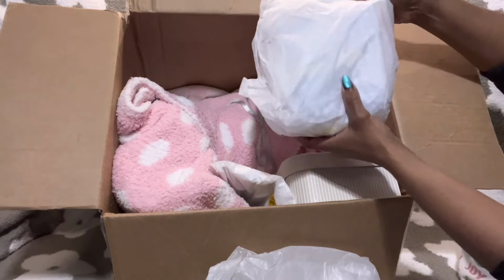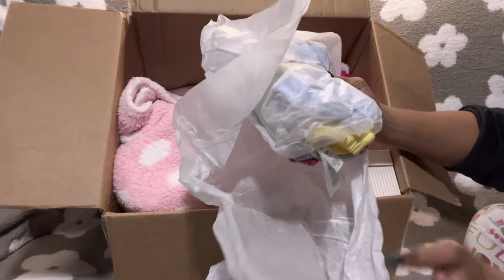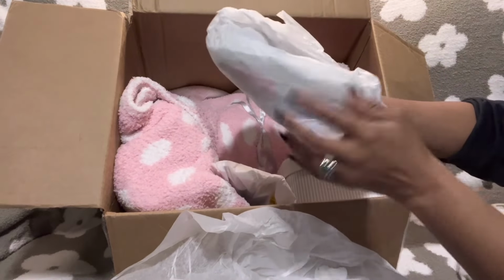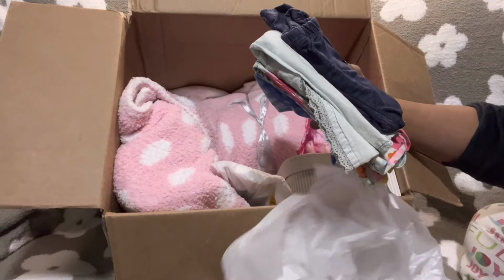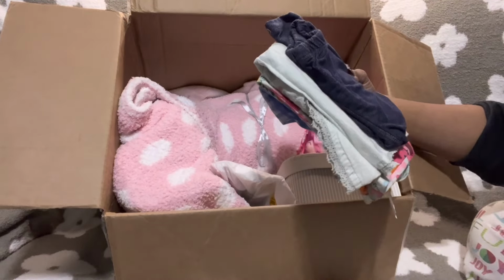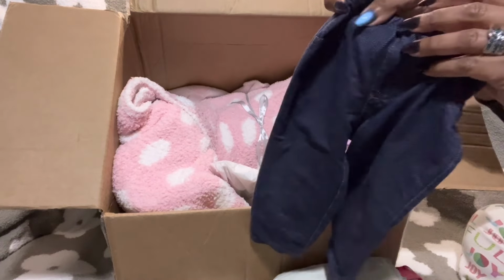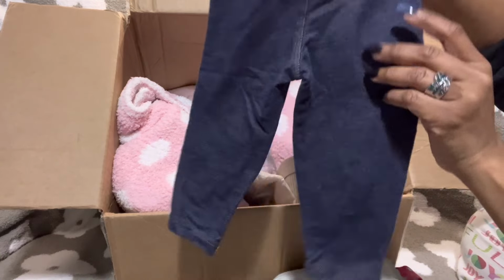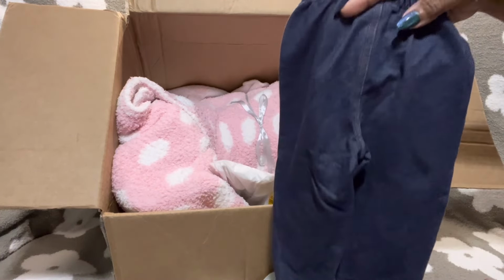Okay, we have another little package in here. Okay, she's so spoiled. Okay, let's see what this is. We love the packages. Okay, so we have a bundle of things here. Yes, we do. So we got these cute little blue pants, these cute little stretchy pants here.